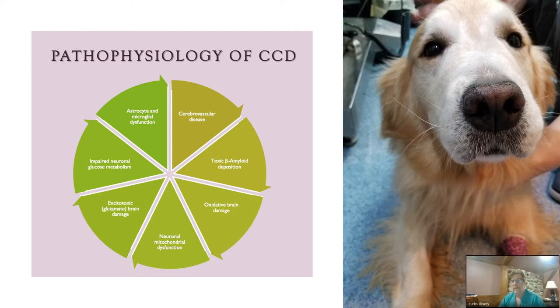When the Alzheimer's or CCD brain is having trouble utilizing its main source of energy, glucose, there is an alternative, and that would be ketones. Ketones are often derived in some of these dietary formulations, or as just a supplement, from medium chain triglycerides. In addition to having a general positive effect on neural function, MCTs are rapidly converted to ketones, which can be used by the diseased brain for an alternative energy source.